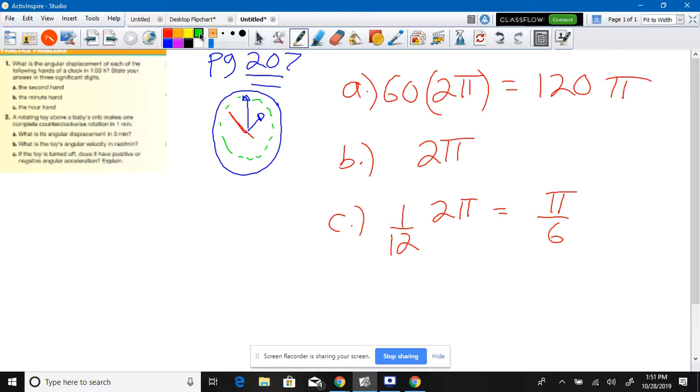Well, how many 2 pi's does this second hand go? It goes 60 times. And then this hour hand doesn't even go a 2 pi. It goes 1/12. Because why is it 1/12? How many numbers are there? 12. Good. Okay. 2, a rotating toy above a baby's crib makes one complete counterclockwise rotation in 12 minutes.